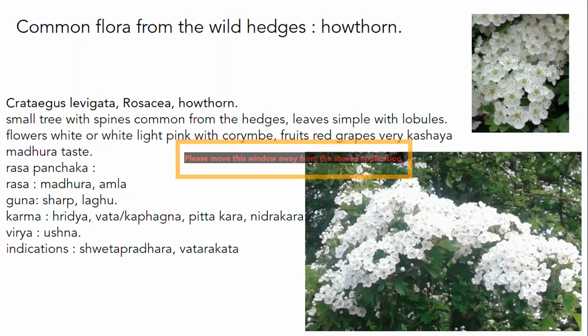So most probably it is Vata Kaphagna. It's Pittakar. It's also Nidrakar. And the Virya is Ushna. The indication are also for Shweta Pradar and Vatarakta. For the flowers only. Next slide, please.